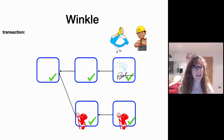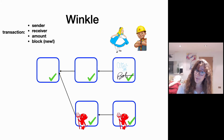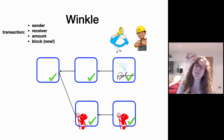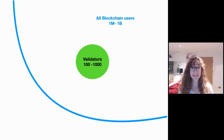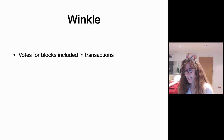So the idea is now, whenever a user will create a transaction, this transaction, just as before, will have a sender, receiver, and amount fields. And on top of that, a new field, which is a block. So for example, the hash of a block that will be considered a vote or a signature on that block. So the motivation for doing that is that the set of users is much bigger than the set of validators. So to recap, in Winkle, votes for blocks are included in transactions.